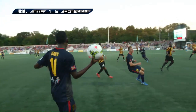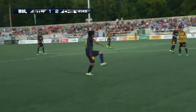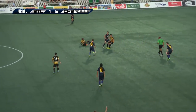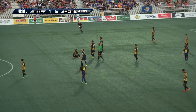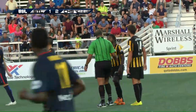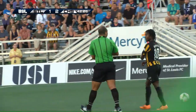Rankin battles with Cordovas, and it goes out of play. St. Louis gets it back. Takata curls one through. First touch to the right side, they drop a shoulder right into the chest of one of the Charleston players. A foul whistle up against Parker Marr. He showed too much of that ball after he tried to receive it on his chest.